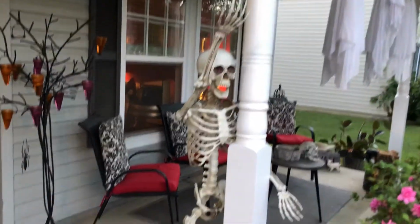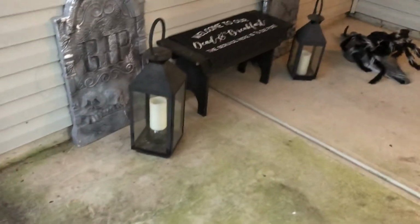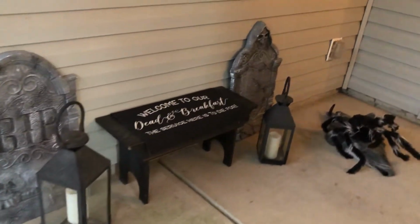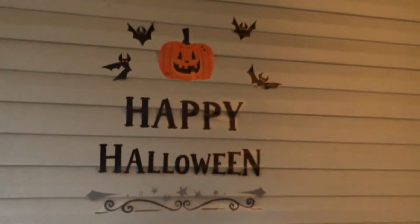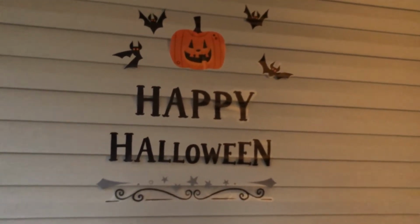Mrs. Bones. And this little doggy skeleton came from our local grocery store, Harris Teeter. That little pumpkin, he needs to be updated, but I think he also came from Garden Ridge or At Home. The lanterns I've had, the little thing on the bench came from Target Dollar Spot, and that also came from Target, the sign and the words, the peel and stick.